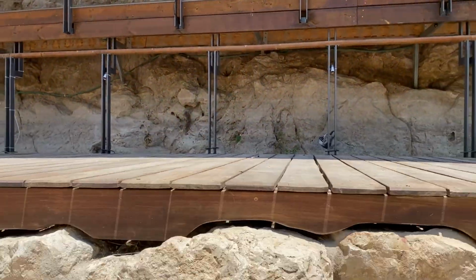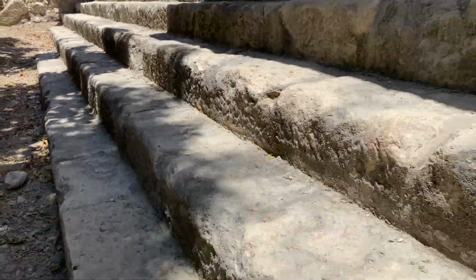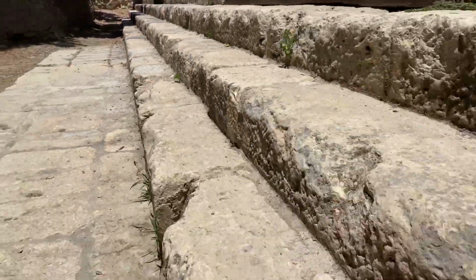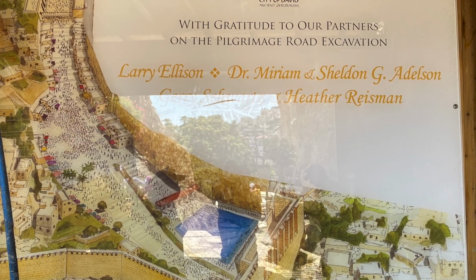So we've just walked down 13 stairs to the bottom of what is called the Shiloah pool. And this is a very important pool because it was the largest reservoir, also used as a mikveh in the time of the Lord and then after. It's attached to that incredible pilgrim road that goes up from here all the way to the corner of the Temple Mount. And that was the Herodian Pilgrim Street.